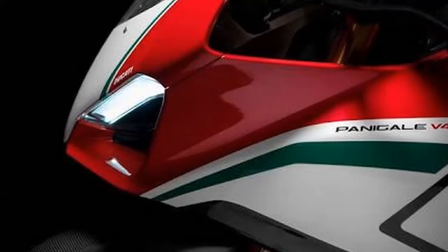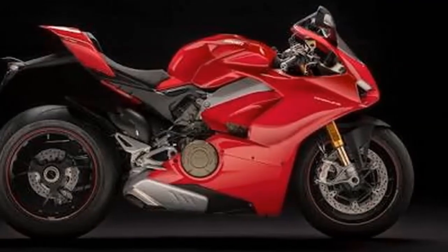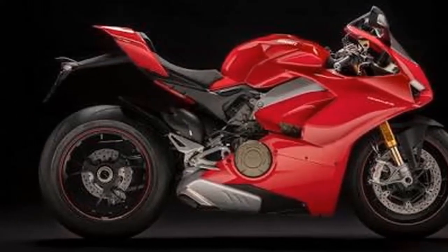12. The 2018 Ducati Panigale V4 arrives with the second-generation full-color TFT display. The 5-inch display arrives with 2 different layouts, track and road.